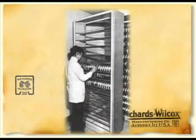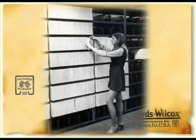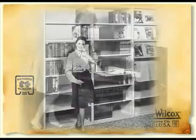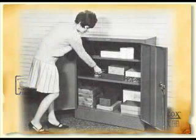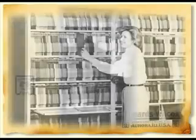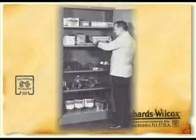Aurora Steel invents and patents Aurora Quick Lock in 1961, a revolutionary design in shelving, and the world of office products is never the same. Say goodbye to the nuts, bolts, and sway braces of old-fashioned shelving. Say hello to Quick Lock and five-minute assembly. Quick Lock takes the market by storm and is an instant success.